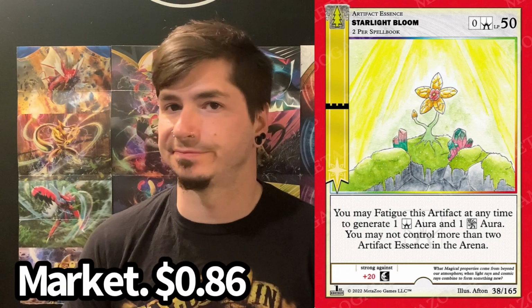I can't remember this card now that I'm thinking about it. I know what the Kindling Spark Root is. That's actually a popular card. Can't think of the Starlight Bloom though. Market, 86 cents. No 10s. It's got a pop of 4.